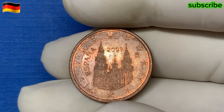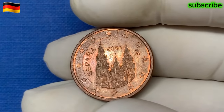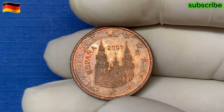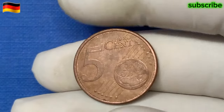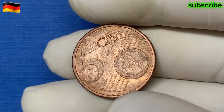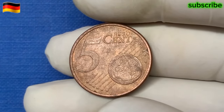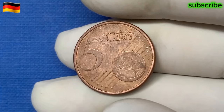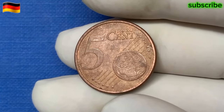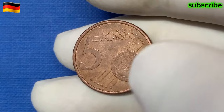Now, while billions of these coins were minted and circulated, the condition plays a huge role in determining their value. Most coins you find in your pocket have been handled, scratched, or worn down over time. However, collectors seek out those rare 2007 5 euro-cent coins that have been preserved in pristine, mint condition. These coins maintain their original shine, detail, and crispness, making them much more valuable than the everyday versions.